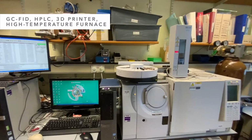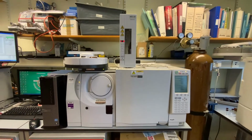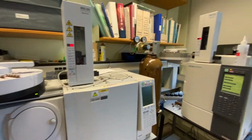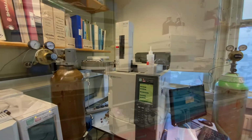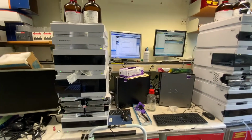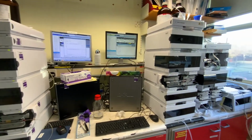Finally, we have a number of instruments based in other labs, such as GC-FID for separation and quantification of volatiles, HPLC for separation and quantification of not so volatiles, some 3D printers, and a high temperature furnace for sample curing and annealing. We also have access to wet chemistry labs where we can perform bespoke polymer synthesis.